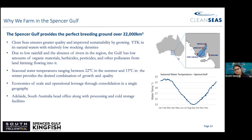The best part about Spencer Gulf around here at Eyre Peninsula is that it's a dry environment. It's low rainfall, so we have the absence of rivers. We don't have rivers around the region. Hence there are low amounts of organic matter, herbicides, pesticides, and other pollutants which can get washed out by land farming flowing in. So we do not get any kind of runoffs into our cages.